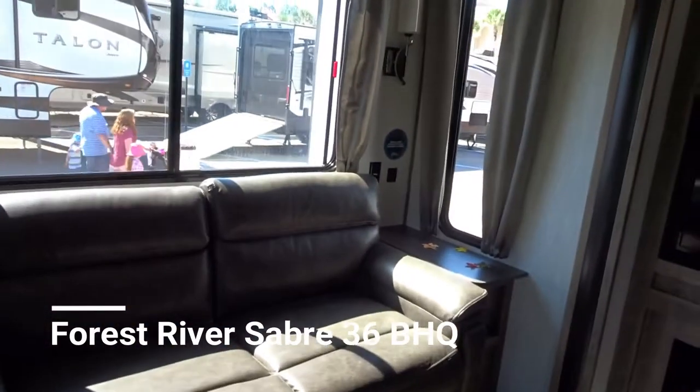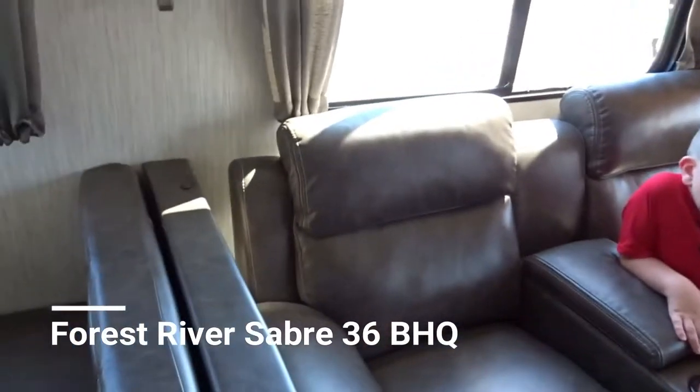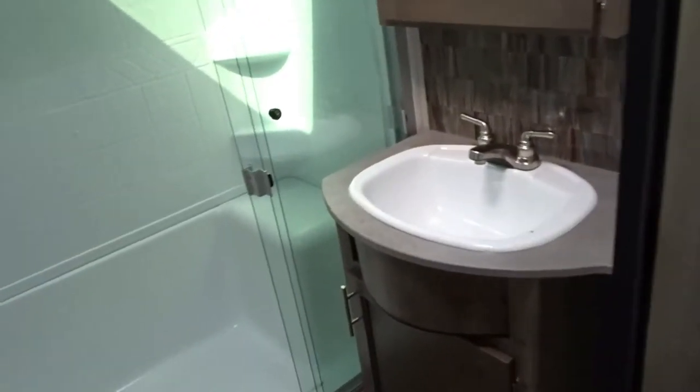All right, now we're inside the Forest River Sabre 36 BHQ. Another really nice unit, mid-bunk unit. Go up here and check out the bunk room. Hey, we really like the way the mid bunks are laid out. So go toward the front. Got another excellent sleeping or storage space up top. Nice big bathroom. Nice shower.